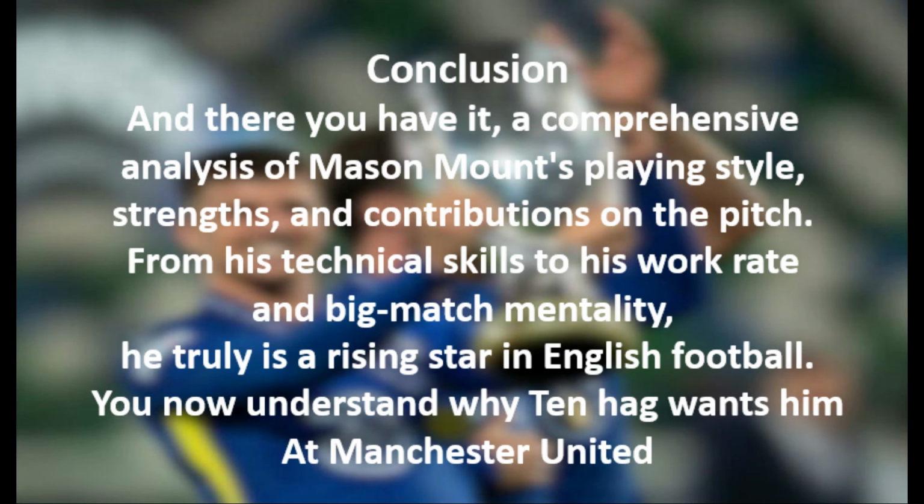In conclusion, Mason Mount is a good player, and we have analyzed his playing style, his strengths and contributions on the pitch, from his technical skills to his work rate and his big match mentality. He's truly a rising star in English football. You now understand why managers like Ten Hag and Jurgen Klopp want him at Manchester United and Liverpool.